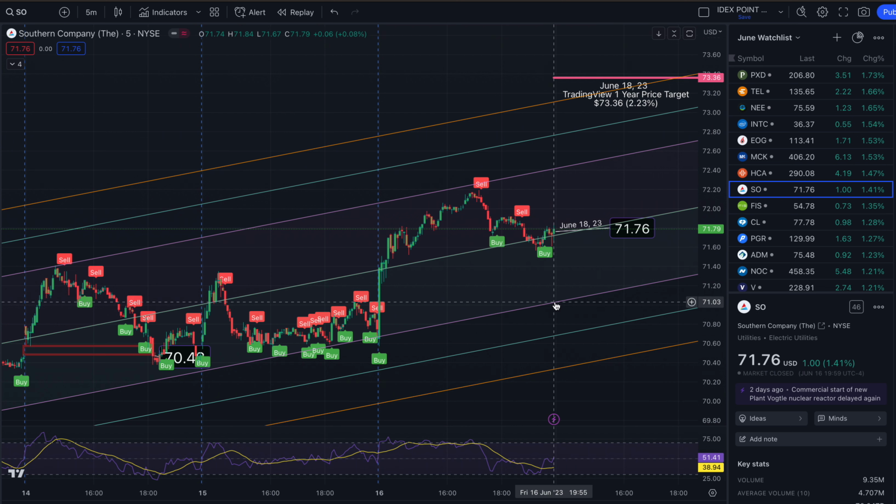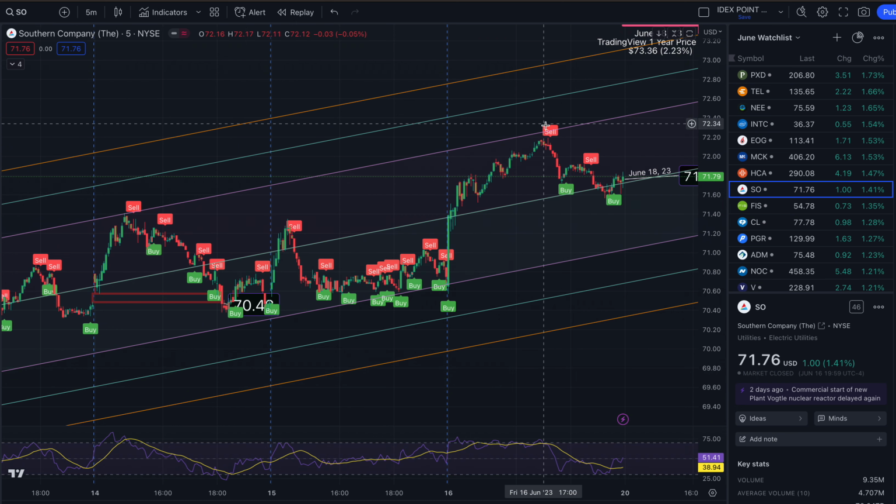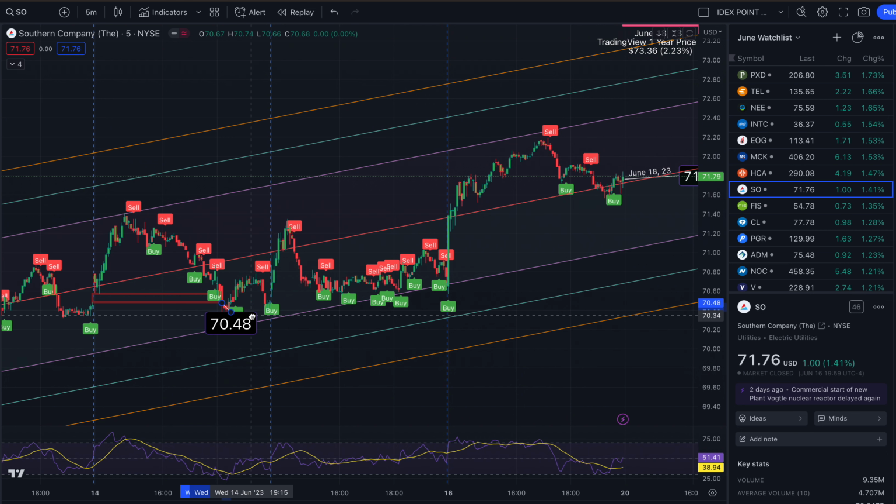Now, to the south side, negative 2 standard deviations is roughly 71.03, 70.67, and 70.33. And looking back, note the sell-off at resistance here, a clear sell-off at resistance here as well, goes back down to support and bounces as people buy the dip. And note this gap to the downside closed out at $70.48. And that does it for me for the 5-minute time frame.